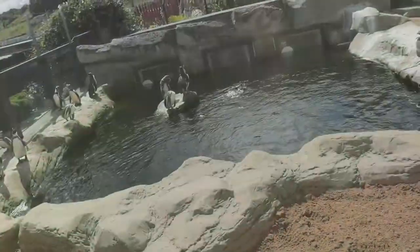So we're now here at the underwater viewing area. He's quick. Yeah, they are quick, aren't they? Wow, he is quick. As you can see, the water is a bit murky, unfortunately, so you can't really see much. But they like to go for a swim by the looks of it.